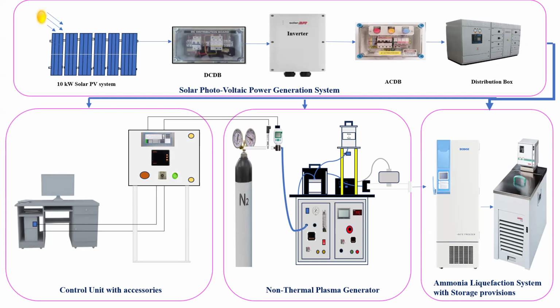The advantage of the system is that it is operated at normal ambient temperature and pressure. Basically it is a cold plasma system, and it has the plasma reactor. Here is the plasma reactor. Our intention is to use high intensity, high voltage energy to produce the plasma arc. We also have the provision to supply nitrogen, and we are measuring the flow rate of nitrogen into the system.